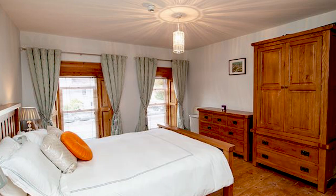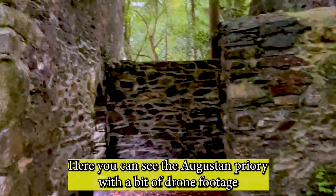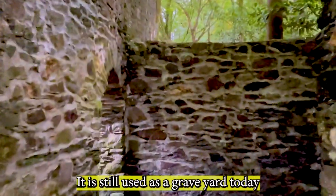The Woodstock House attached to the estate is intertwined with the architecture. It is still used as a graveyard today.